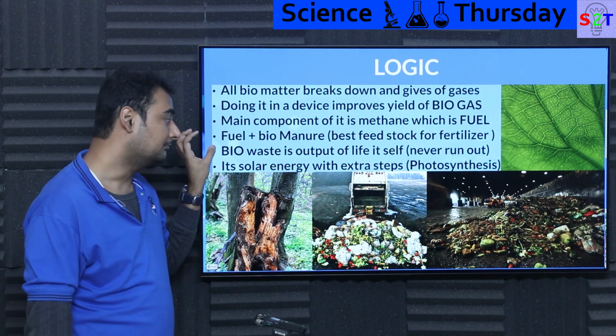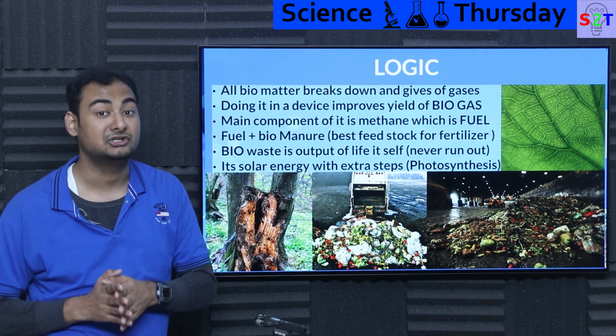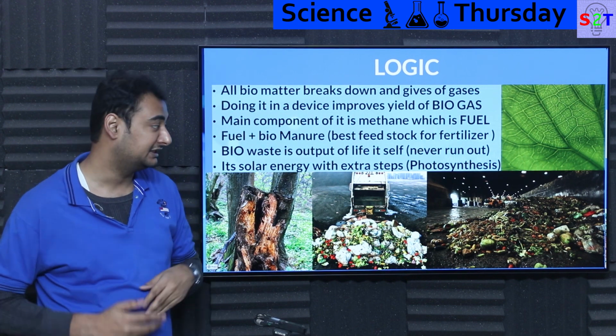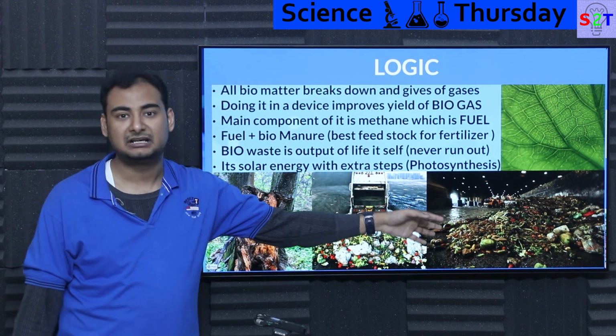Awesome. So bio-waste is the output of life itself. It's not a raw stock that you will run out of. This is why it's classified as a renewable resource, meaning it's never going to run out. For example, as long as humans exist, that inherently means we're going to have food. That inherently, because of the ludicrously large number of people we have, around 6 to 8 billion, means we're going to have a lot of food waste.